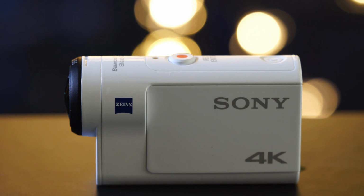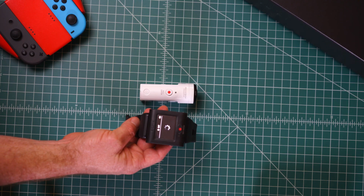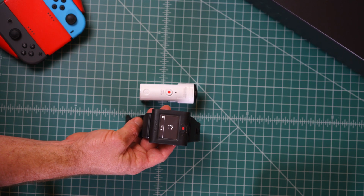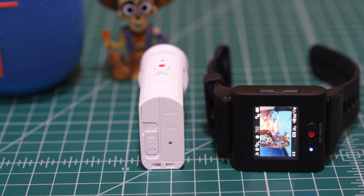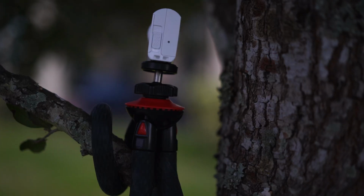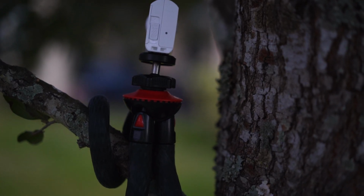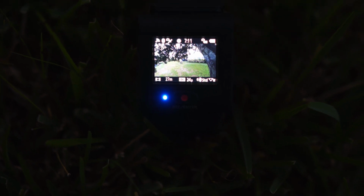On the other hand, the Sony FDR X3000 costs roughly the same and also comes with standard accessories and waterproof housing. In addition, you can also buy an additional wrist monitor where you can see what you're recording from a distance, but this will set you back $520. In my opinion, I would recommend you get the wrist monitor because it can help you, especially if you're recording video by yourself, since you can monitor what you're doing from a distance.